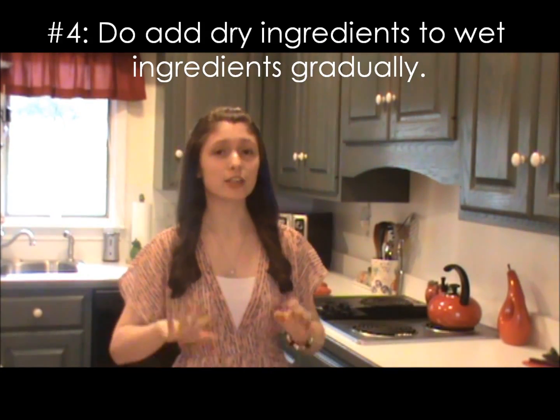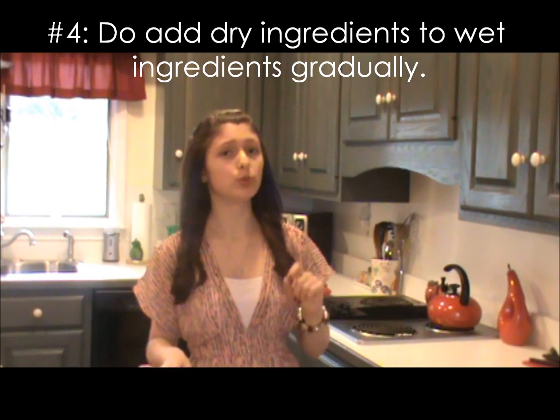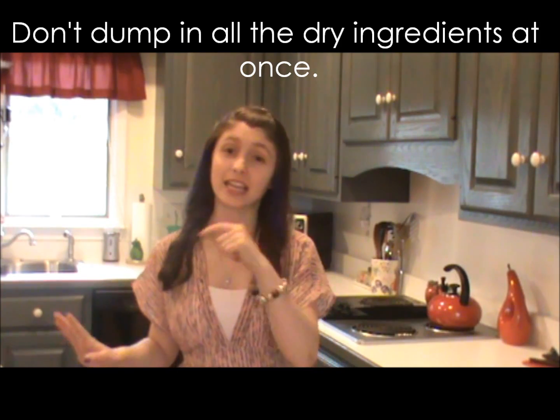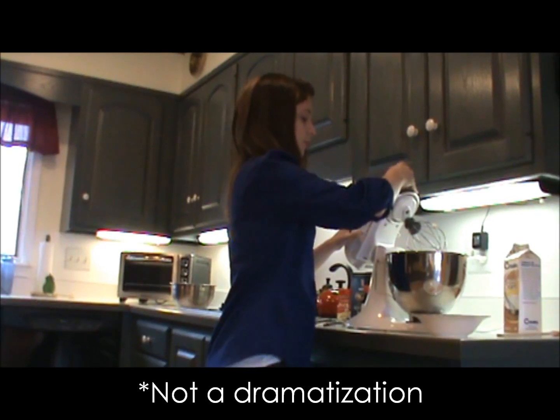Do incorporate dry ingredients slowly into wet ingredients. Whenever you're making a batter for something, whether it's cookie dough, cake batter, brownie batter, whatever, don't try to incorporate all the dry stuff into the wet stuff at the same time, or you're going to have an explosion in your kitchen. Trust me, I know from experience.